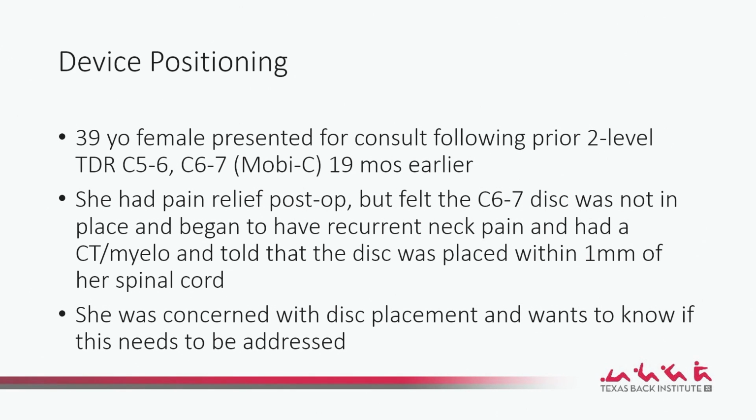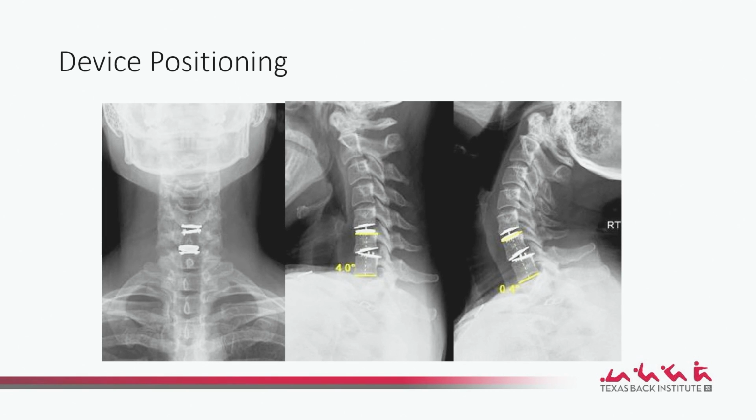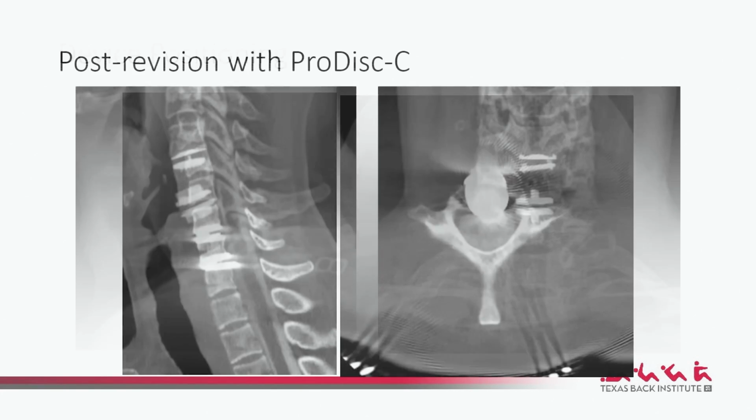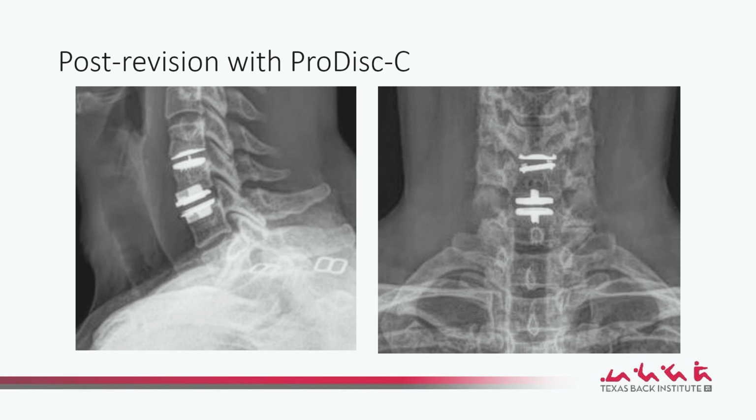Here's another one that was referred in. This is a very sophisticated patient who said, "I don't think my disc is right." And you can see here, it's a bit posterior. It's not something any of us would leave the OR happy with. 5-6 was actually reasonably okay. We see a lot of coronal plane asymmetry, and I don't know that I can make that better with a revision. So obviously you work the patient up, and I just revised the pathologic one that was in the canal.